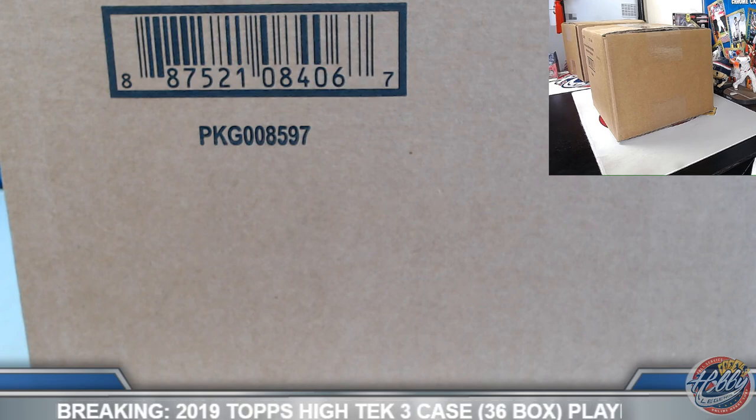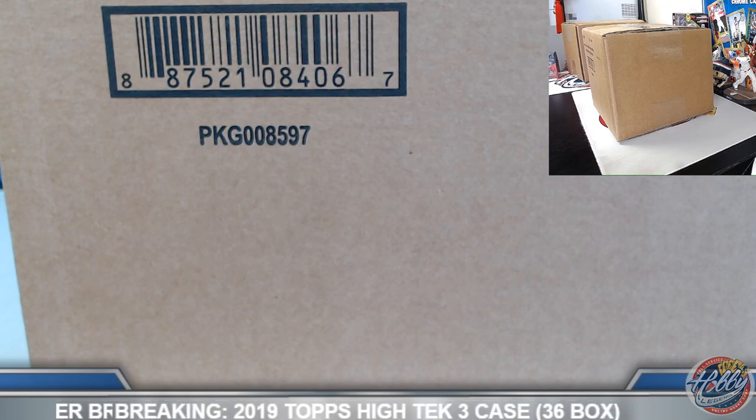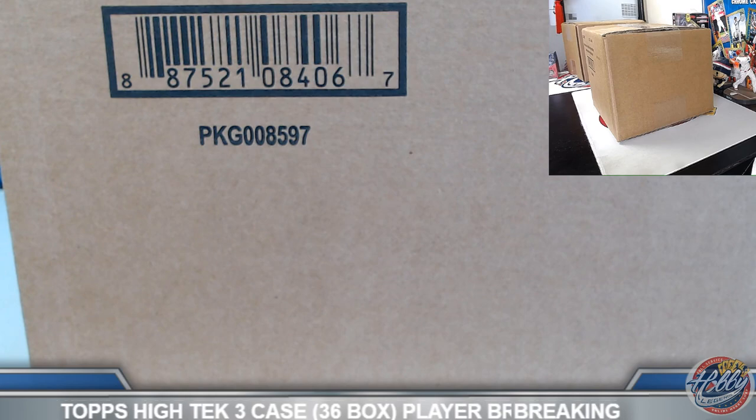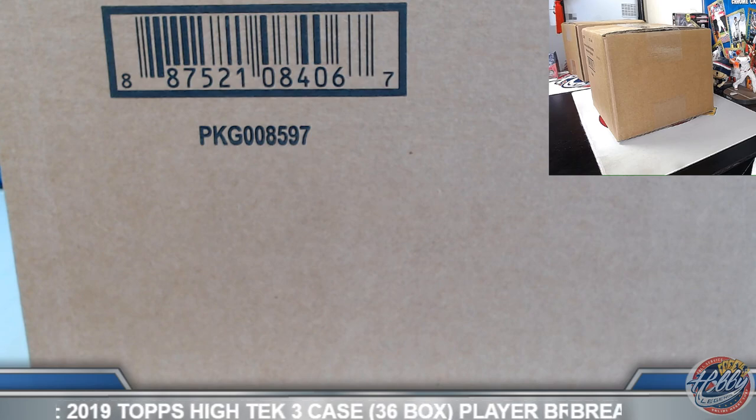2019 Topps High Tech Baseball. Three cases, 36 boxes, 12 boxes per case. Player break. We're going to do each case on each video here. We'll do a recap at the end of each case as well. Each case should only take about 60 minutes or so, plus recap. If you need to step away, or just want to index your hits after you get your package or at a later time, do check out the last few minutes of each video. We'll have a recap there for you.